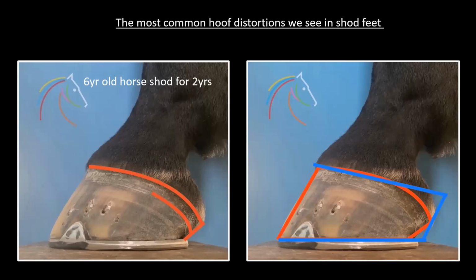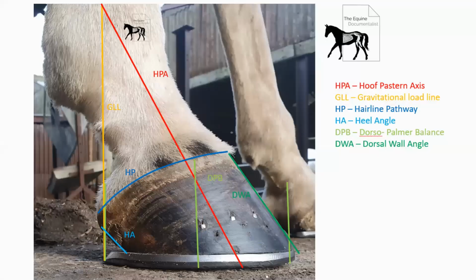So this is a big 17-hand warmblood. And as I said, 6-year-old, you can imagine where these are going to go if something's not actually done about it pretty soon. Yeah, absolutely. Now, you're obviously mentioning the hairline pathway, is what I call it, the coronary band distortion. And that's something that I'm using more and more to assess how much caudal collapse we have.